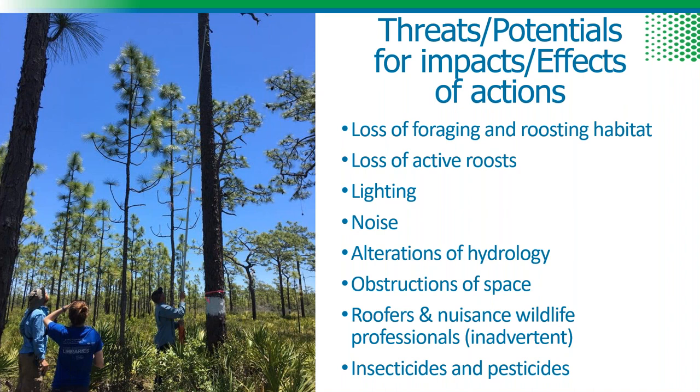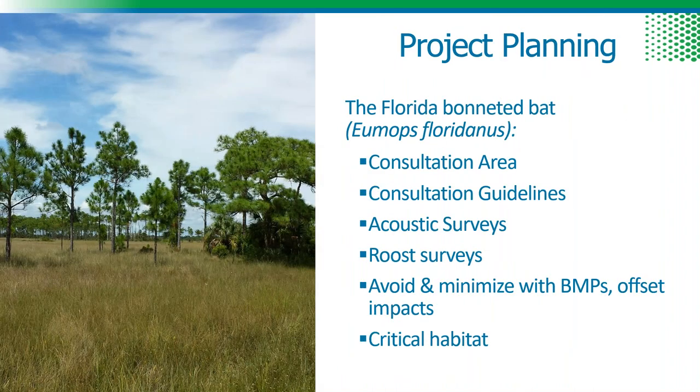from those activities. Insecticides and pesticides: we don't have a lot of information on effects to this specific species, but because they eat insects and also forage around pastures, we think that it might be an issue. And there was another roost tree, if you like looking at roost trees.